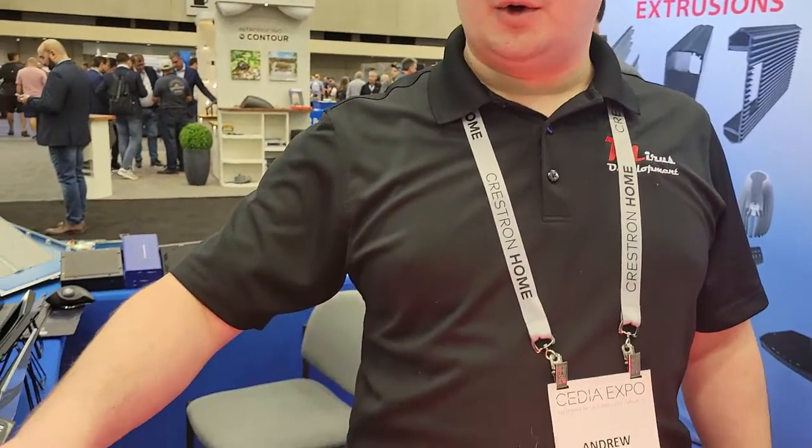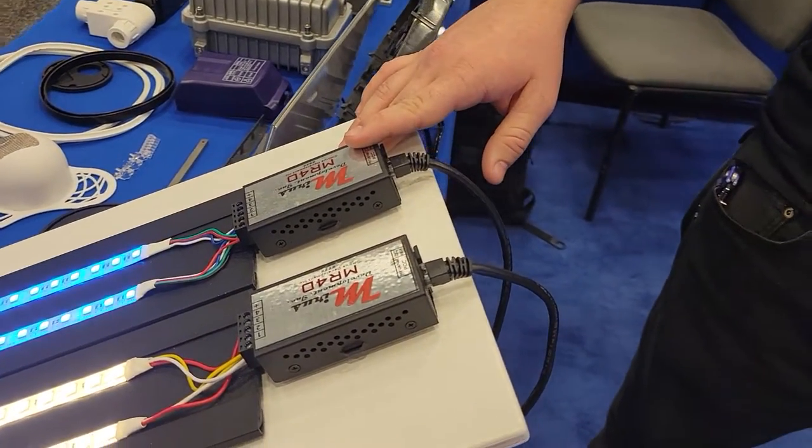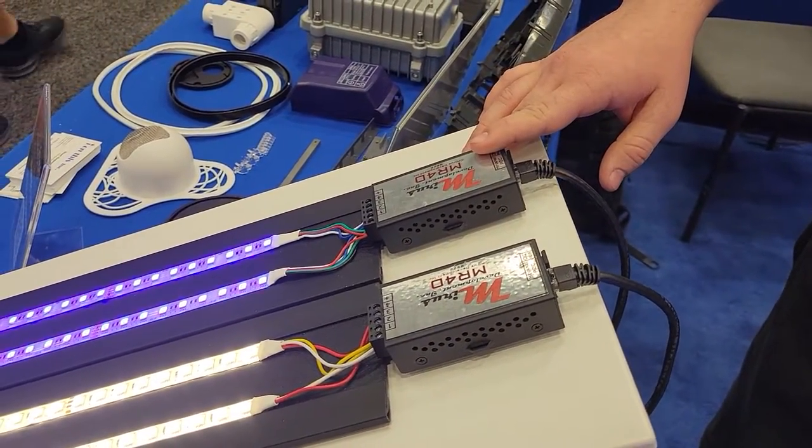We're here at CEDIA today showcasing our full line of lighting products. We're debuting today our four-channel remote dimmer, which is good for places where you can't get traditional lighting wires but maybe have an additional Cat. We have a full suite of Control4 drivers. We've got about 15 that are specifically made for our modules to ensure that everything just works together.